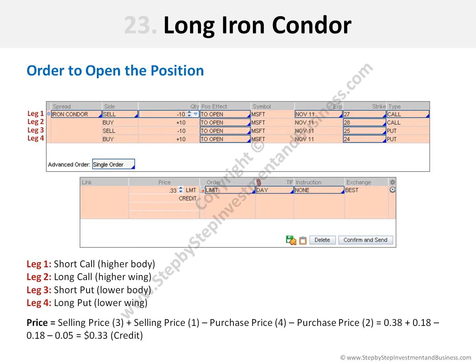Here we can see the order we must enter to open the position. It is an order with 4 legs. Leg number 1 corresponds to the higher body and consists of selling 10 Microsoft calls with a strike price of $27 and expiration in November 2011. Leg number 2 corresponds to the higher wing and consists of buying 10 calls with a strike price of $28 and same expiration date. Leg number 3 corresponds to the lower body and consists of selling 10 puts with a strike price of $25 and same expiration date. Leg number 4 corresponds to the lower wing and consists of buying 10 puts with a strike price of $24 and same expiration date.